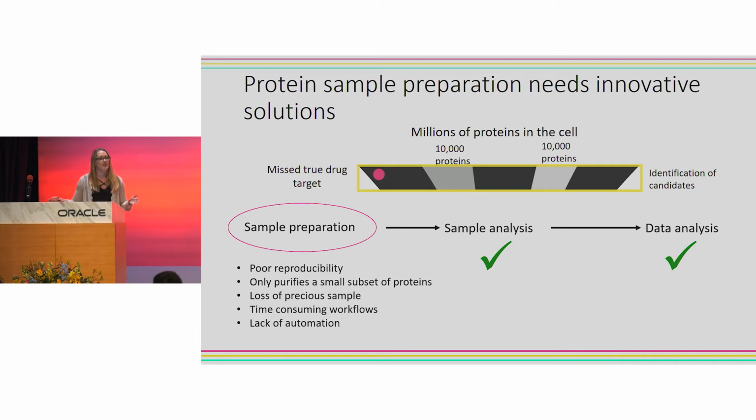You're losing precious sample along the way, which you can imagine if you have a tumor from a person who had cancer and you lose that sample, that's precious material that's now going to waste. That's terrible. Most workflows are time-consuming, taking anywhere from 5 hours to 3 days. And the way you do it today is not automatable. So you have to have a team of people around the clock working to prepare samples.